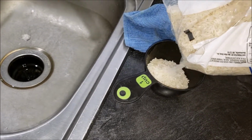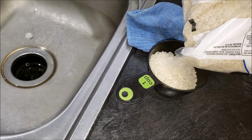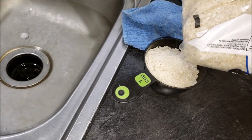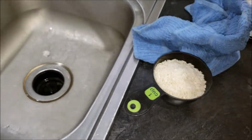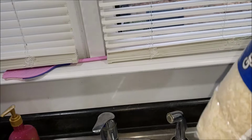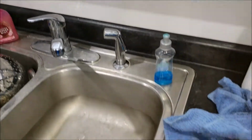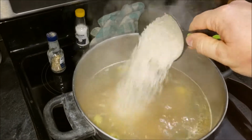We got the sink right here. I'll hold it over that once it pours out. Hopefully I won't make too big of a mess. And we're just going to put 2 cups in it, and then whatever's left over. Usually if there's a lot of the broth left over, I can add more rice later if I want to. We'll add this 2nd cup in here.